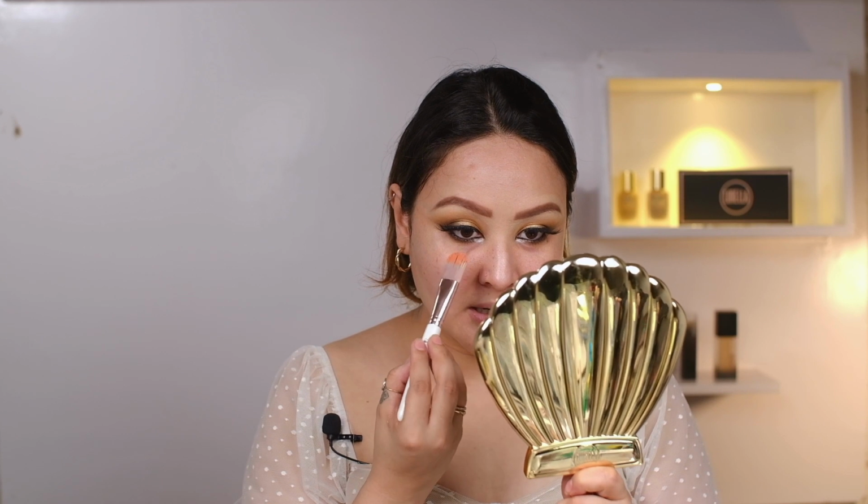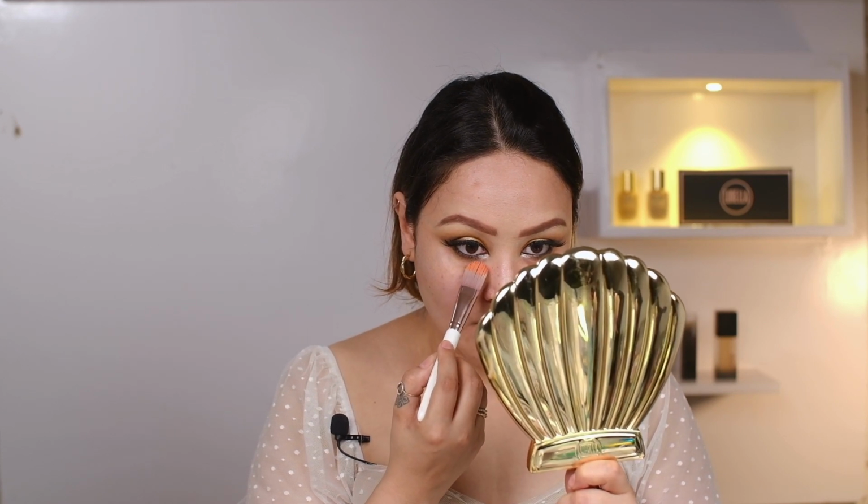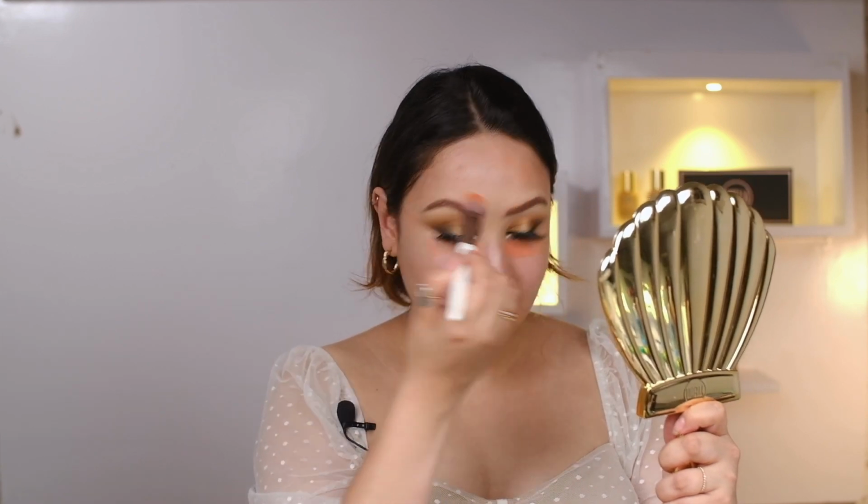sultry look going on. All right, so I'm gonna go ahead and apply my color corrector now. This is the Resvol color corrector in the shade Orangey. And I'm taking the Lurella brush. This is the cat's paw brush. And apply that in areas where I have discoloration. Just a little bit here, here, and in areas I feel like.